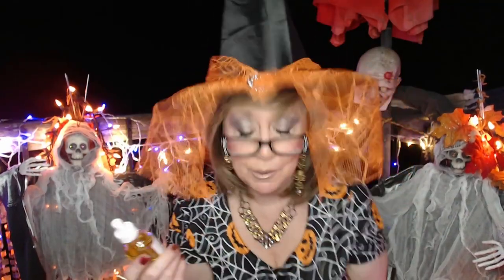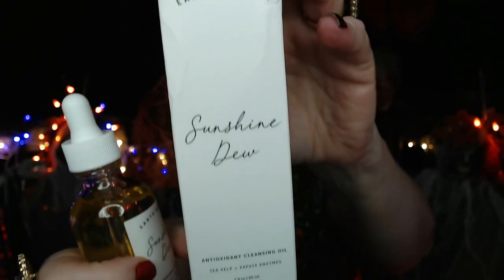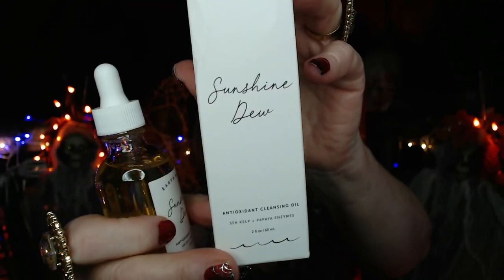This is the one that I knew I was going to use, and this is by, I think it's Earth Harbor, and Sunshine Dew. It's another cleansing oil.